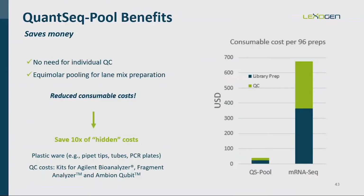The other major benefit with QuantSeq-Pool is cost savings. So this is showing the benefits of pooling, and again, instead of having to process 96 samples independently, you're just processing one sample. So doing this, you can save a lot on plasticware, such as PCR plates, pipette tips, and so on. Additionally, this is going to eliminate the need for individual QCing.